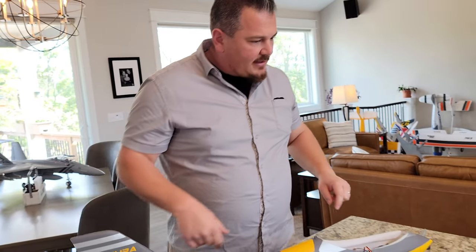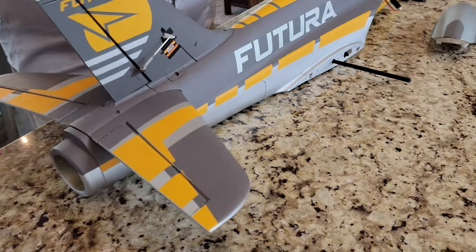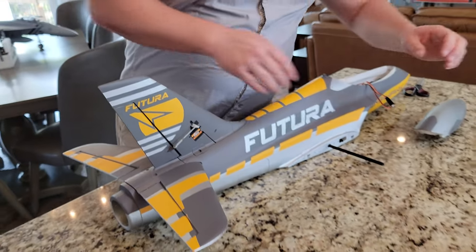So that being said, let's keep going with our build. We got to get some screws in here. Where did we dump all the screws? I slid them over here because I was going to say they were over here. You pushed the plane that way.